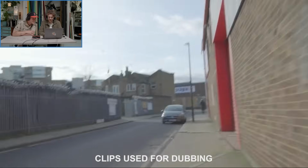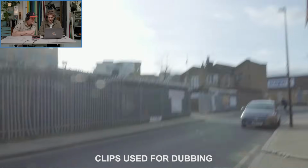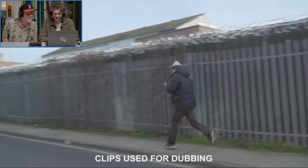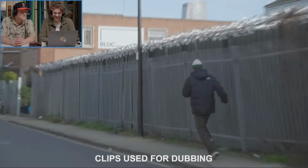Oh no, he's gone in an alley. Oh, we're running for an alley. I see him. Excuse me, mate. Excuse me. Oh my God, he's sprinting. How's he not seen us? He's not seen us yet.